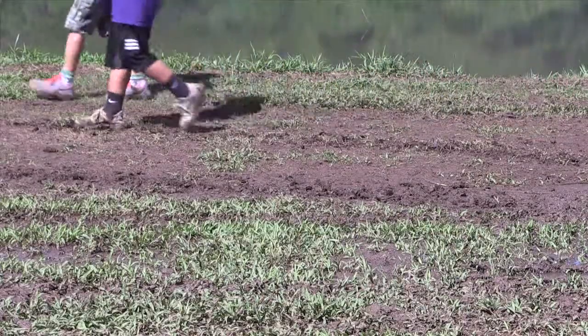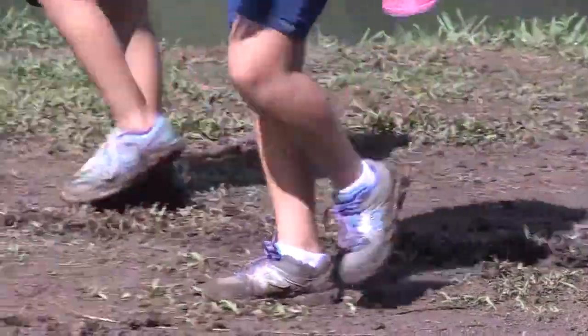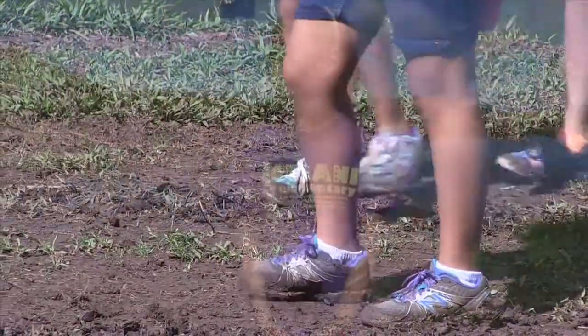The mud is actually pretty nice. I thought it would be really, really dirty and stuff, but it's actually pretty cool here.